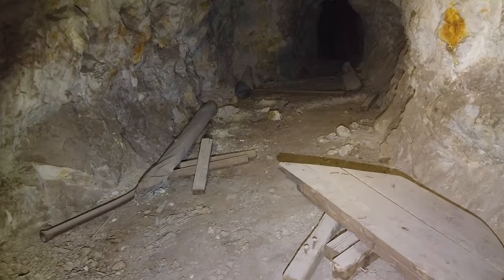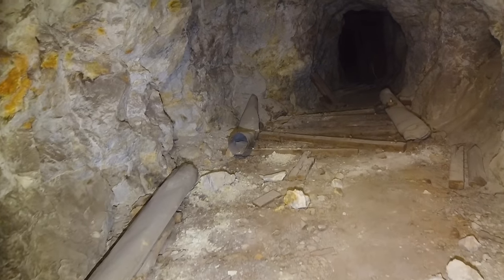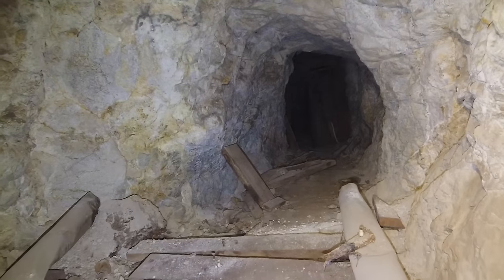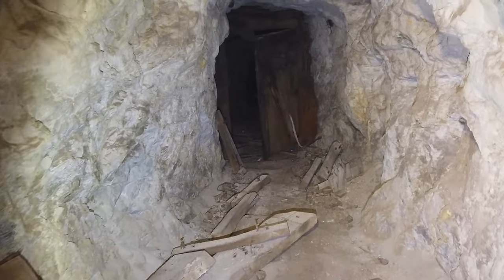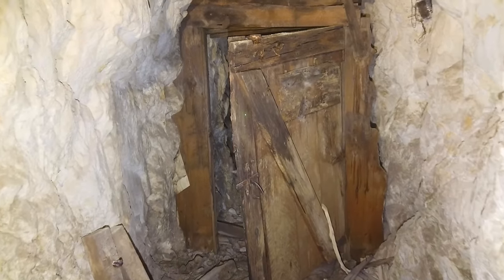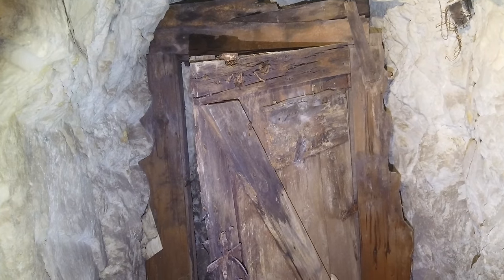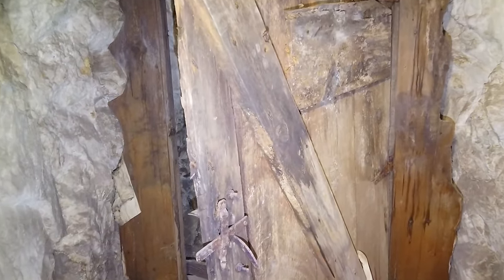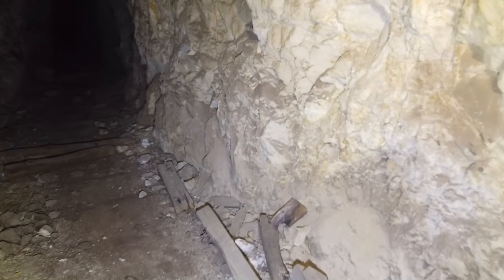I'm just kind of scanning the camera around. If I see something interesting, I'll point it out to you, but right now, all I'm really seeing is a bunch of debris. Nothing too interesting. And I'm looking out for dynamite, of course. Okay. Now this either could be another powder magazine, or this could be an air door. Let's get in behind and see what we can see.